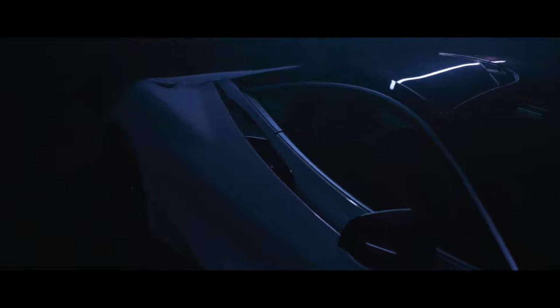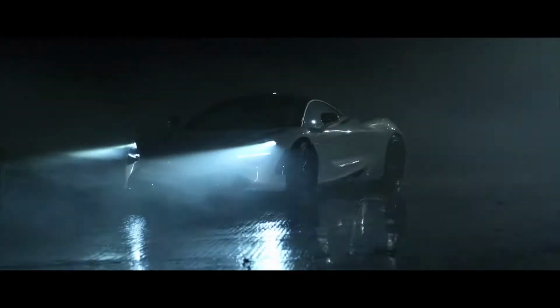But the complexities of the 720S are staggering, so it was time to bring the key figures to London for one final test.